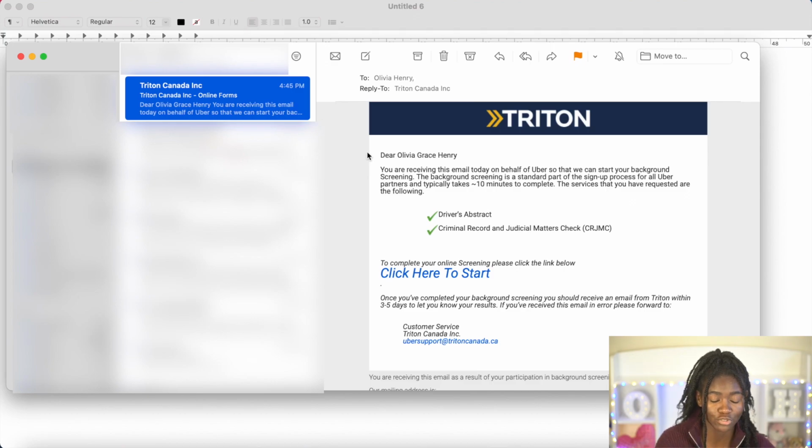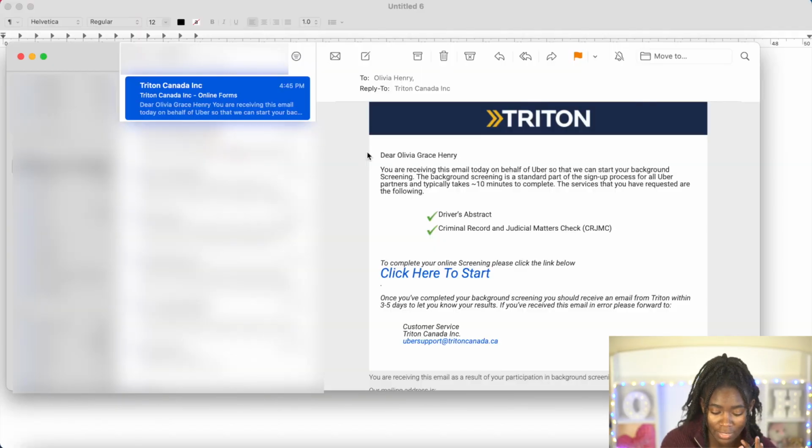So let's fill out this background check. As you can see, it's from Triton, Canada. The reason why it took some time is because Uber uses a third-party service to run their background checks. So Uber had to contact Triton and tell them to send me an email. So I finally got it, and it basically just says that I need to do this background check. It should take about 10 minutes. Let's do it. Click here to start.